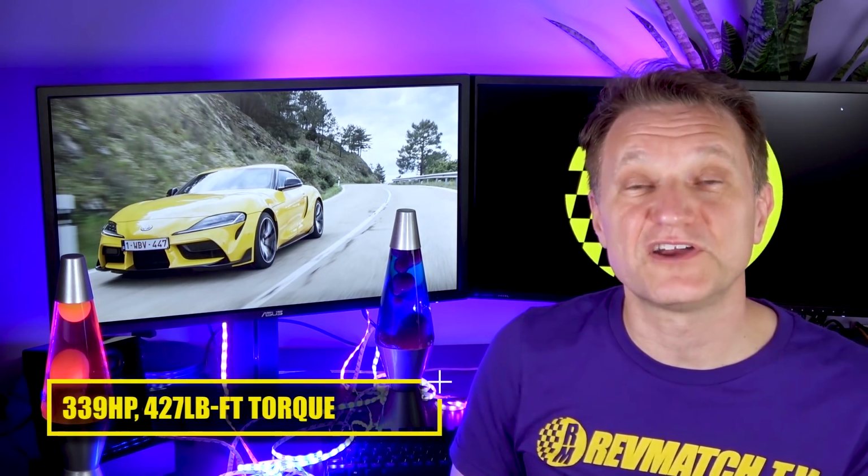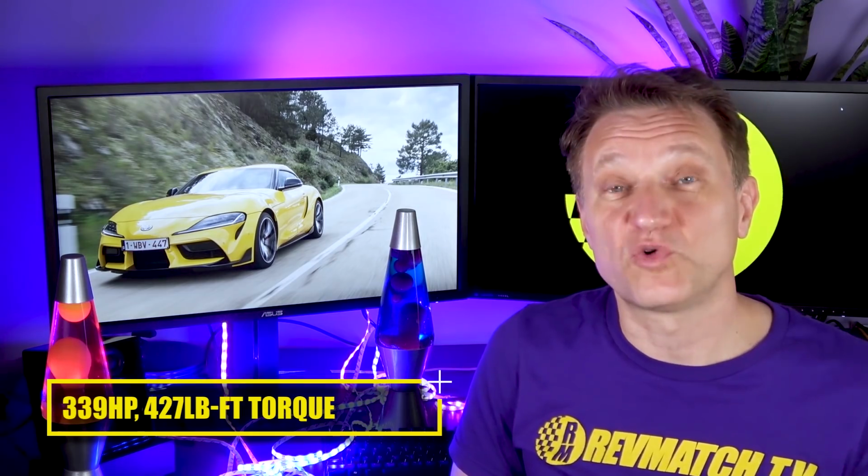So keeping all that in mind, it seems like the Supra might be making a little bit more power than Toyota has stated. Here's what the Car and Driver test numbers showed: 339 horsepower, 427 pound-feet of torque. That is a lot of torque. So these numbers sound kind of close to the Toyota numbers, right? Especially the horsepower, 339. But let me tell you why it's actually a whole lot higher.